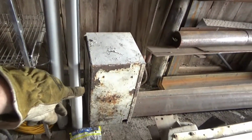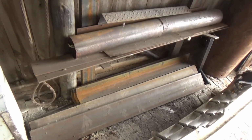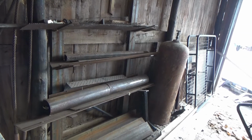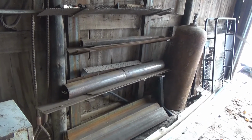Okay, here's the old rusty toolbox I'm going to use. This is my parts shed, garden shed, what have you. This is all the steel I've bought and collected over the years working at Dalton Ag and other welding shops. This is all carbon steel. Where I work now is all stainless steel, so I really don't bring much of that home.